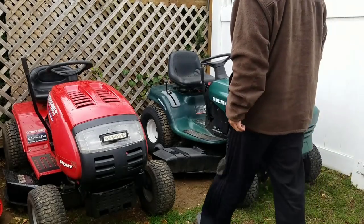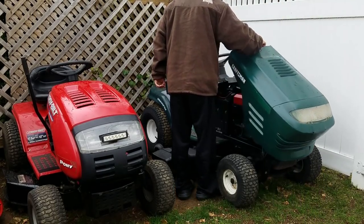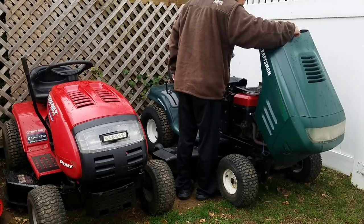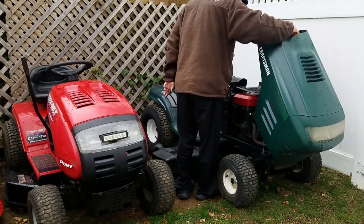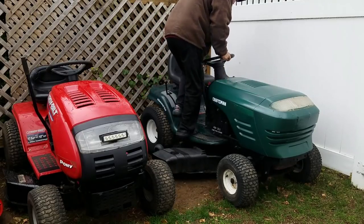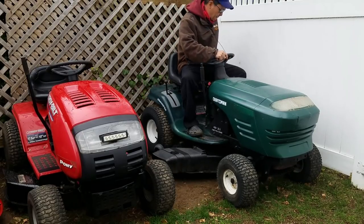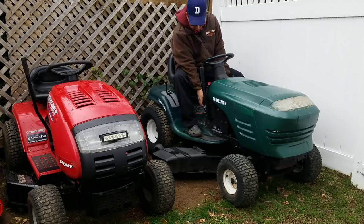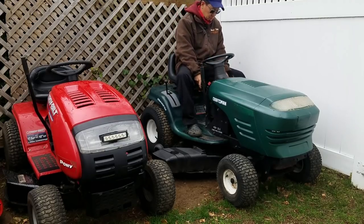So here we go, I'm gonna start this up and bring it to the front of my driveway. It's got a battery from October 2019, and I think I had this running the other day. Full choke, clutch, middle throttle, here we go.